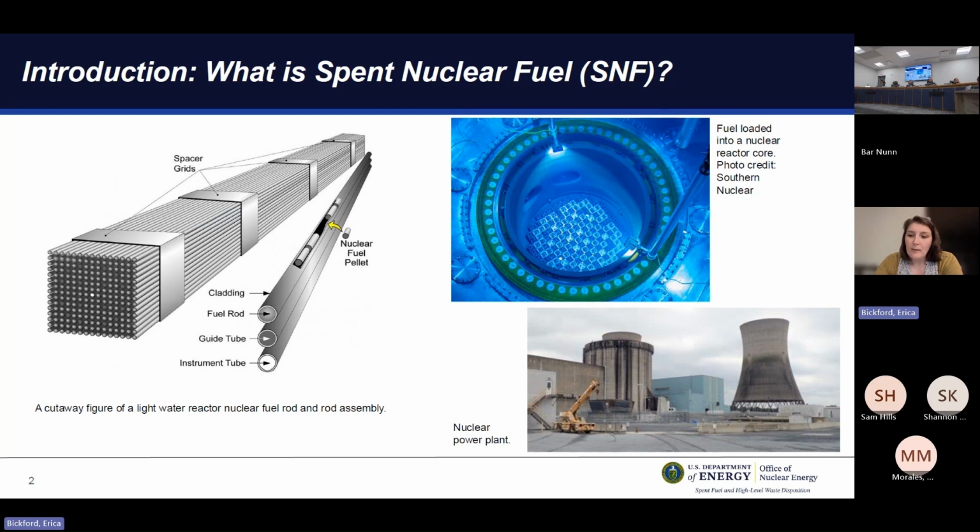And then if you haven't seen one, pictured in the lower right is what a nuclear power plant looks like. On the right is the kind of classic from The Simpsons cooling tower, the hourglass-shaped concrete structure. In the middle, the concrete cylindrical building is the reactor building at this particular plant, but different plants have different looking reactor buildings. So that's what we're talking about when we're talking about nuclear fuel and spent nuclear fuel.